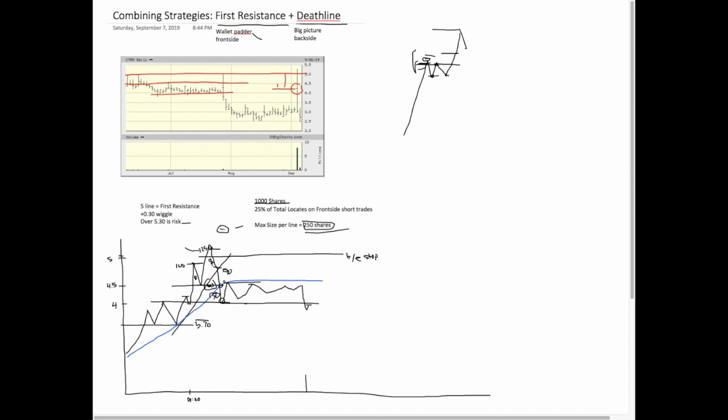And I'm not using 370 as the death line now. I'm using 4, because it's confirmed to be a clear level based on the breakdown and the volume on the breakdown, okay? We've talked about abnormal volume several times, but remember, I'm still holding a piece of this trade, just a tiny 50 shares. But now what am I going to do? I got a total of 1,000 shares located. I got a backside confirmation right there. Now, I'm ready to short 950 shares into this 4 line.